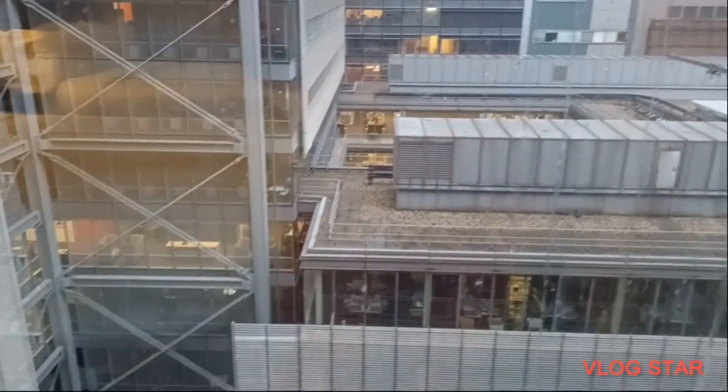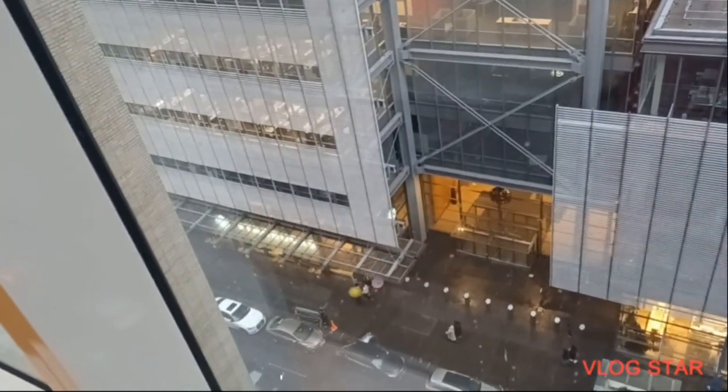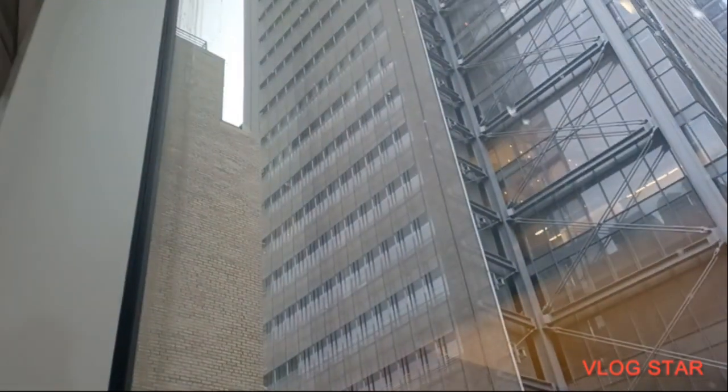But we're going to venture out. Starbucks right across the street. Look at that. Man, not sure what building that is, but good Lord, it's up there. Okay.